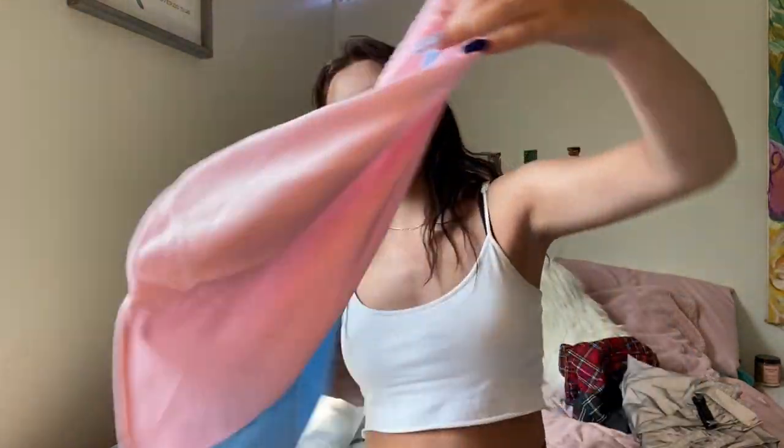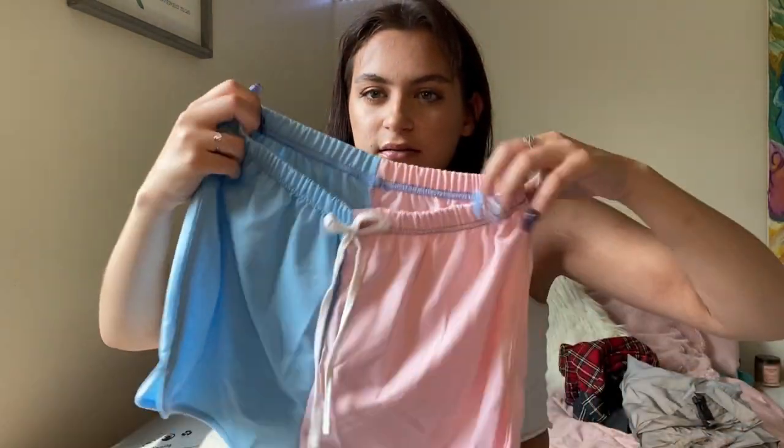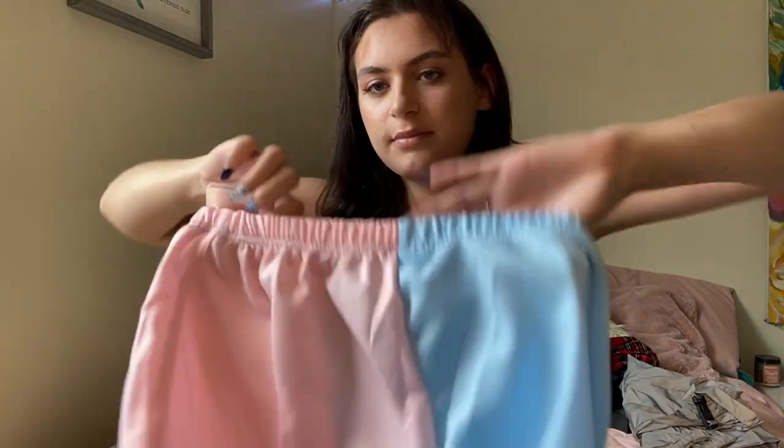They look very big. The waist looks all right. It also has the tie, which I feel like adds in case I need to. It's very elastic, stretchy. The color's cute. It looks a teeny bit see-through, especially on the pink side.